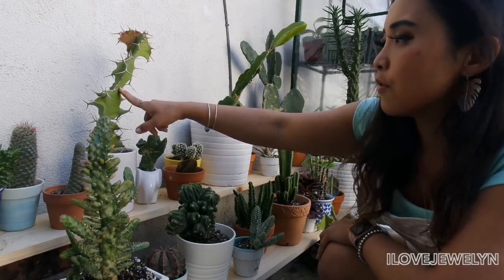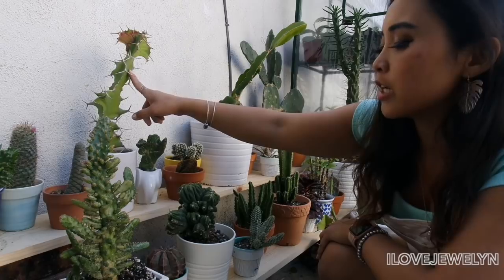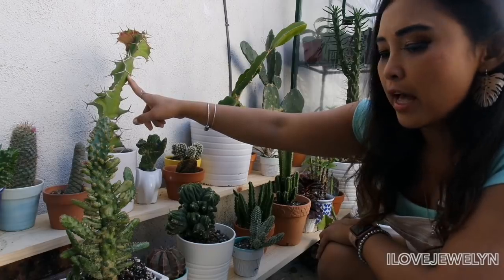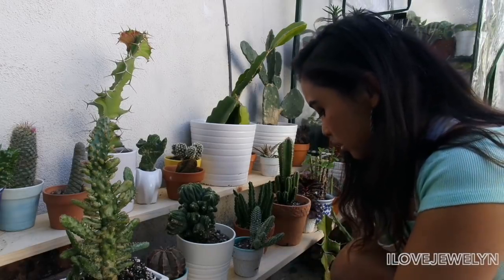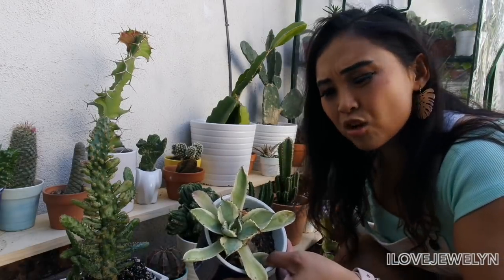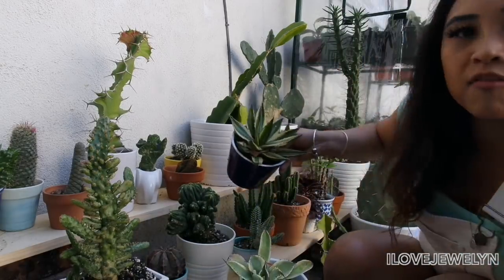I got this from the Pasadena Rose Bowl flea market that I recently went to with Catherine. And this came from the same vendor where my agaves came from, which, by the way, you'll see two more here. One's kind of struggling from the rain, and then I have my other one here.